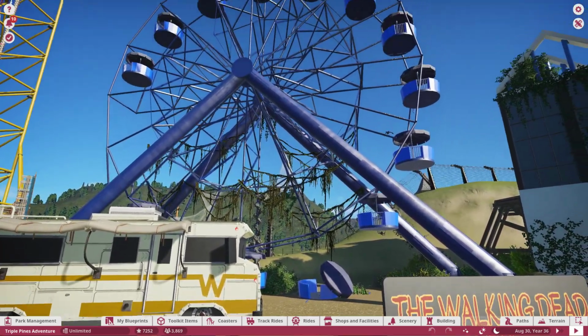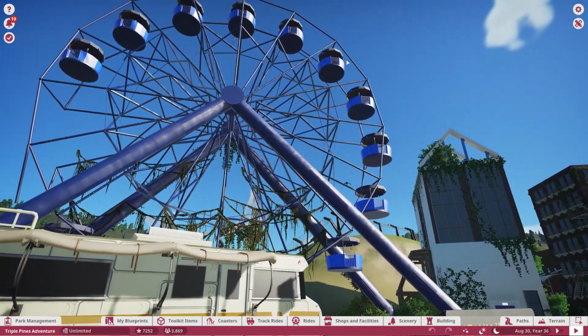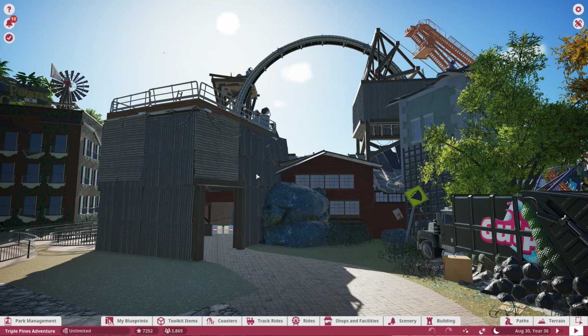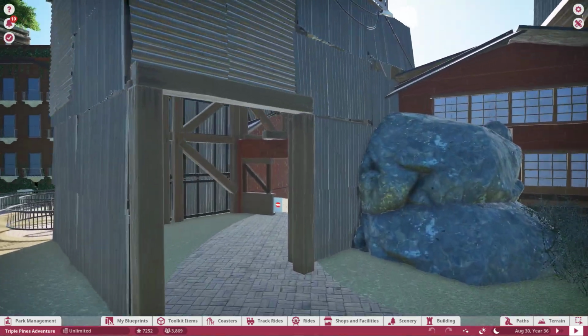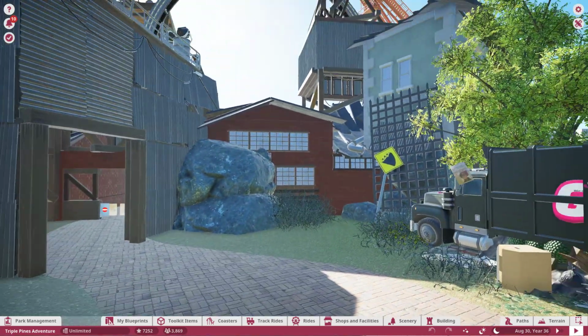And behind it, we have a replica of, or a nod to, the big Ferris wheel that was in the Divergent books and films, where Tris and Four climbed up while they're playing the paintball game. That's another nod to that. And over here, we call this the Ring. It's kind of like the factory part of a town. And yeah, this is the exit. Just the generic ring of fire. Tons of different names for these.